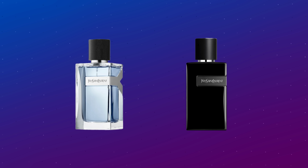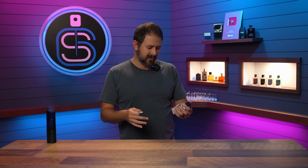Pretty cheap. And South Slope is a fragrance that is a blue fragrance, in case you couldn't tell. It's got some similarities to stuff like Y Eau de Toilette, Y Eau de Parfum, kind of in that wheelhouse. Fantastic sweetness, huge compliment factor with this one, and really year-round versatility as well.